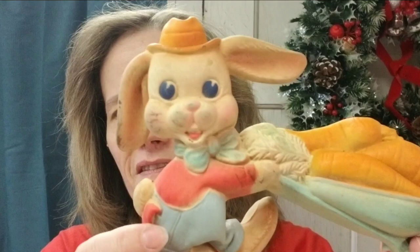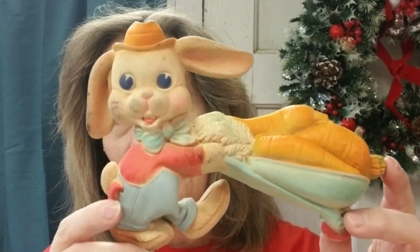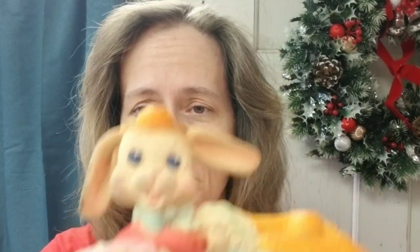This little guy I got because he was cute, because I liked him, and because I can put him out for Easter. But look at this, you guys. This is a bunny squeak toy. Now, he still squeaks. He's still soft. I'm going to squeak him now.